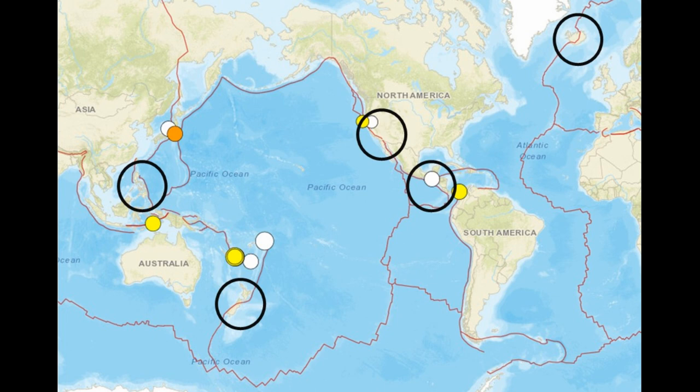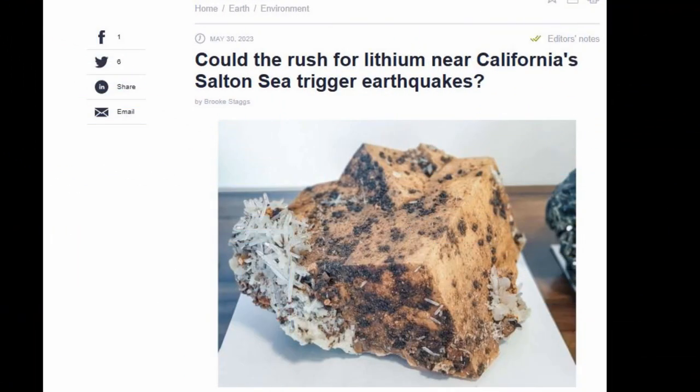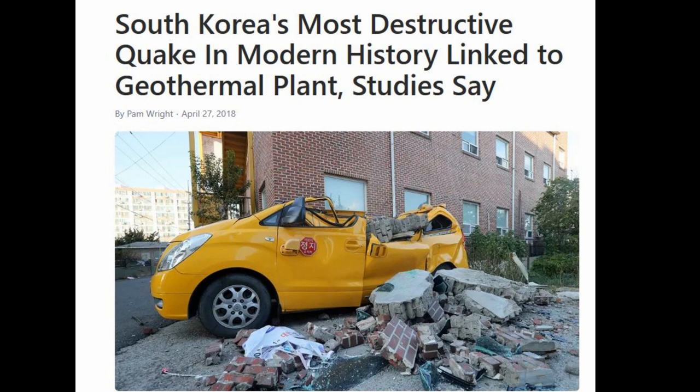Most of the successful geothermal projects around the world are located at plate boundaries where the hot magma is shallow and there are a lot of natural earthquakes. One of the potential hazards for geothermal operations in the Imperial Valley are induced earthquakes. Recent studies have concluded that a large earthquake that hit South Korea was caused by geothermal operations.